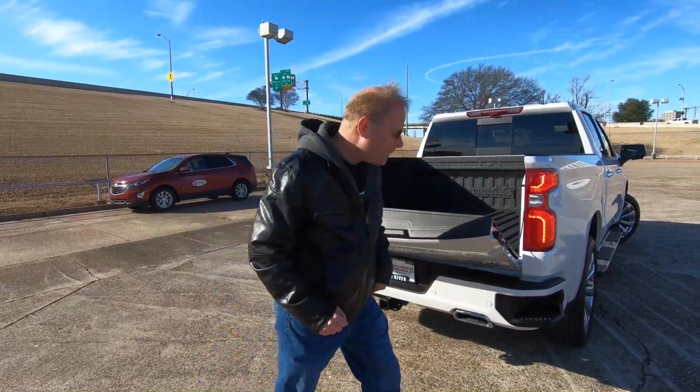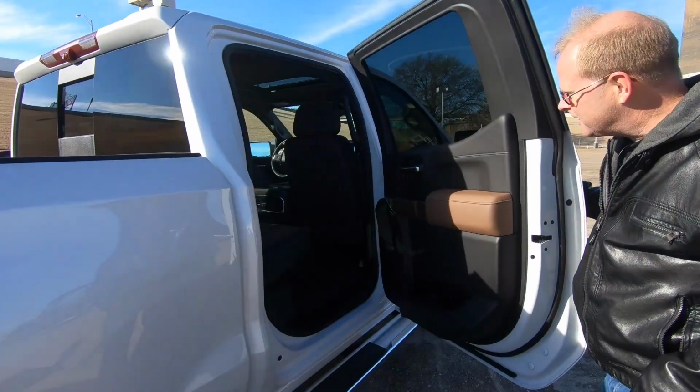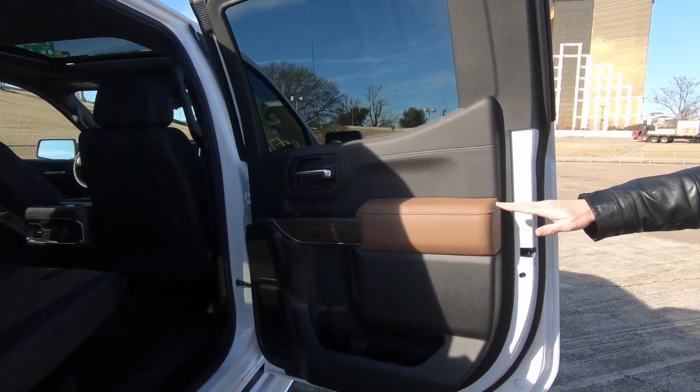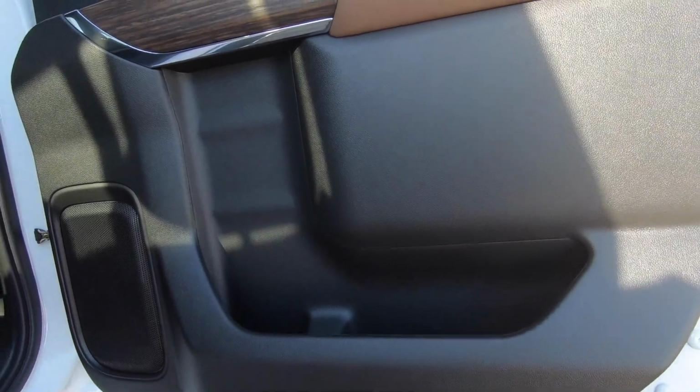So let's go ahead and hop into the rear seat area here. I want to move as fast as I can because it's chilly out here today. So we're going to take a look at the interior. It's a jet black interior, but you can see also those accents with the brown right here. Very large door bins there.